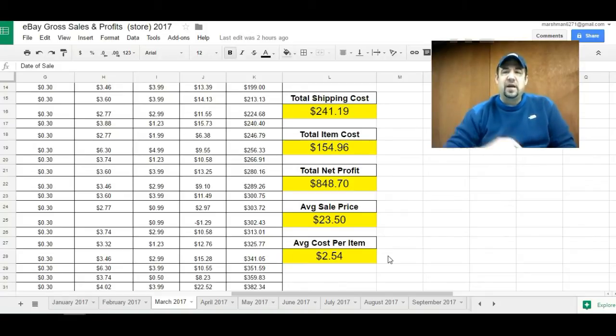My average sale price is down just a little bit. I usually run about $25 to $27. I really like to try to push about $30, but didn't have any real home runs this week. Just a lot of bread and butter stuff. And anyway, we'll jump into it. I'll show you everything I sold this past week.